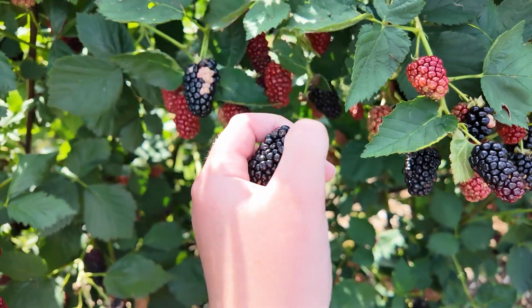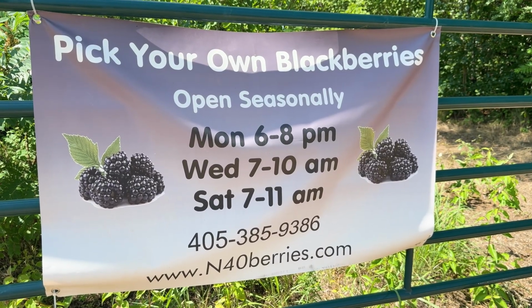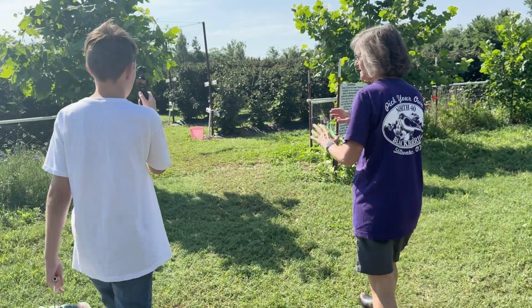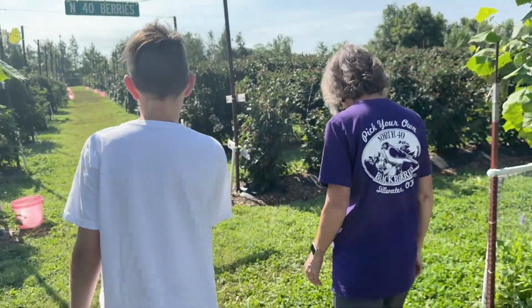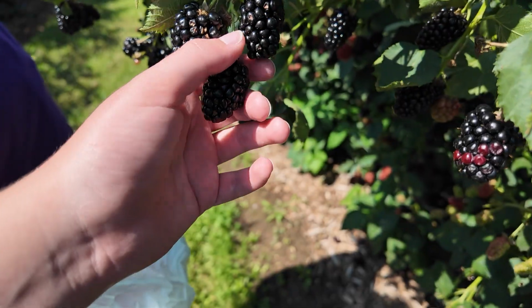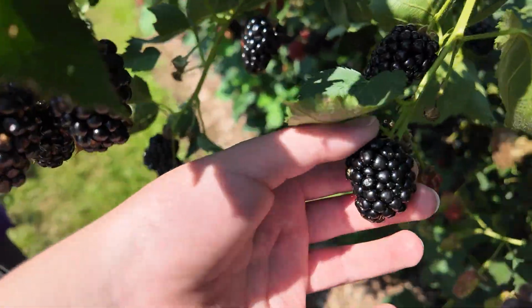It's blackberry season in Oklahoma. We visited our favorite blackberry you-pick-em farm to learn more about them. This is Darla. She and her husband own N40 Berries in Stillwater, Oklahoma. She showed us all around, and we talked about everything from the baby plants all the way through to the end-of-season care. But we're going to start with the best part.